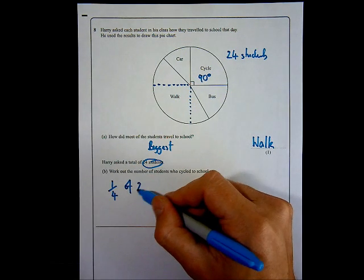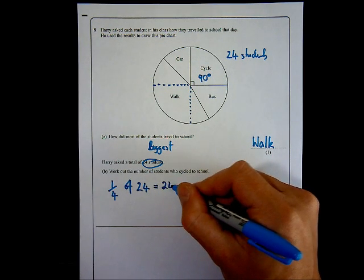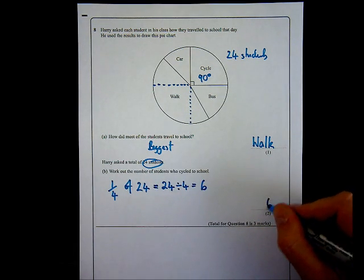So I've got 1/4 of the students cycled to school, and there was 1/4 of 24 students in total. So to find 1/4 of 24, I'm going to do 24 divided by 4, which is going to tell me my answer of 6. So 6 students cycled to school.